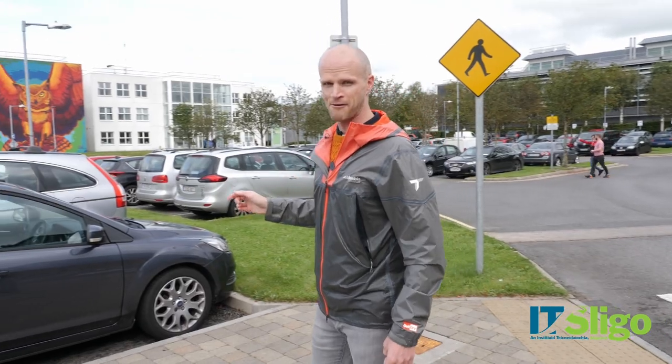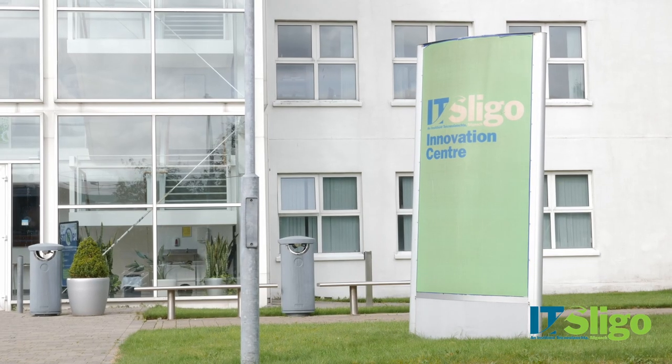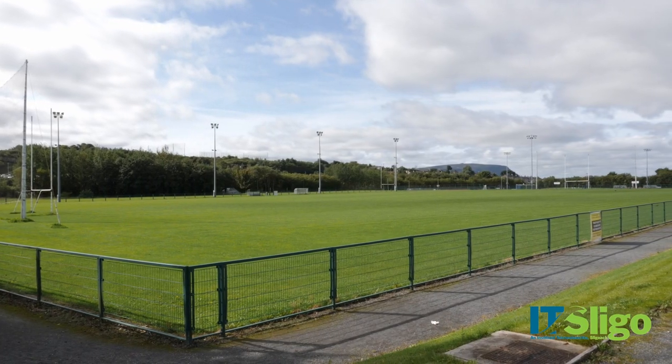The now famous owl piece of artwork will show you where the Business Innovation Centre is. Just beyond that is the Knocknarea Arena, which is all the sports facilities and sports hall. Moving on into GA pitches and the athletics track.